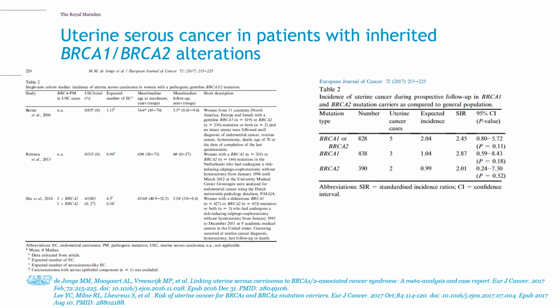The other way that you can look at this is to look at people who are known to carry BRCA1 and BRCA2 alterations and figure out how many of them went on to develop uterine serous cancers. And these are two different studies looking at this point. And again, if you look at the first table on the left-hand side, you'll see that the numbers of patients that carry these alterations that go on to develop cancer are very, very low. So in two of the studies there, 0 patients developed cancer of the womb. In the last study, 4 people developed cancer of the womb.